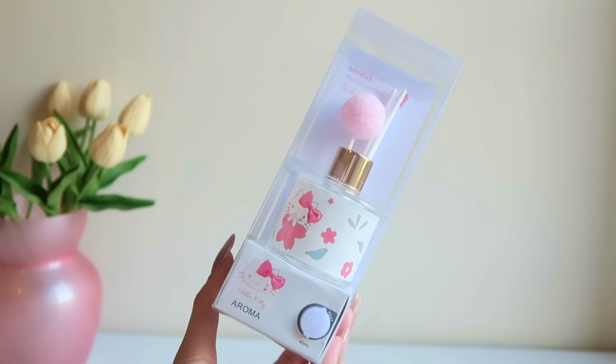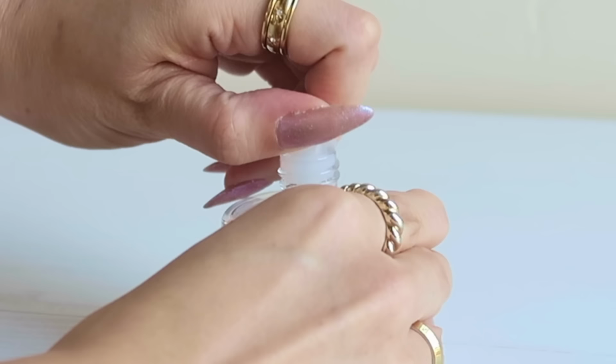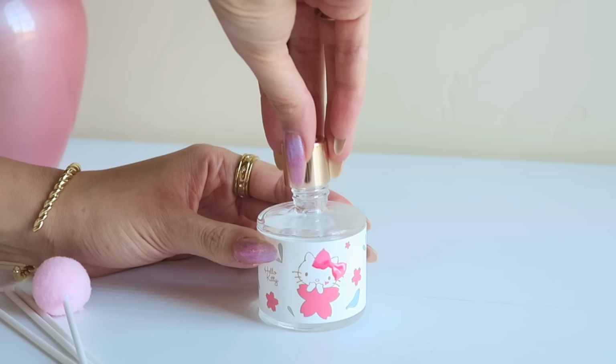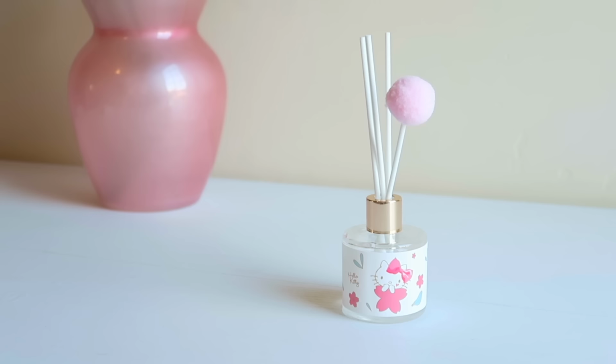And my last scented product is, of course, a diffuser. You guys know that I love Miniso's diffusers. This is my first ever Sanrio diffuser. This one is Hello Kitty. It is this gorgeous Hello Kitty design with these sakura cherry blossoms. It even has this cute little pink pom-pom. I smelled the tester in the store and was just so impressed. It's such a beautiful floral scent. Like, this literally smells like walking through the farmer's market with all the flowers. And you guys, this was only $4.99.